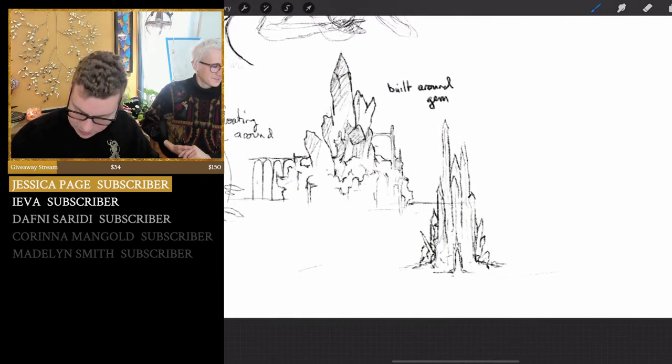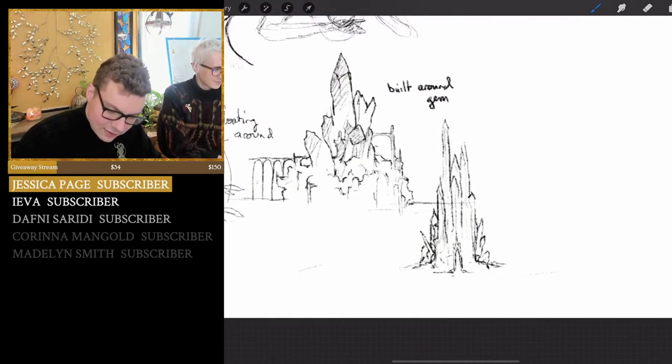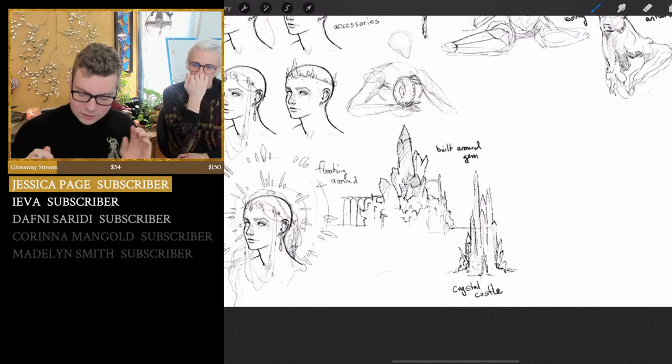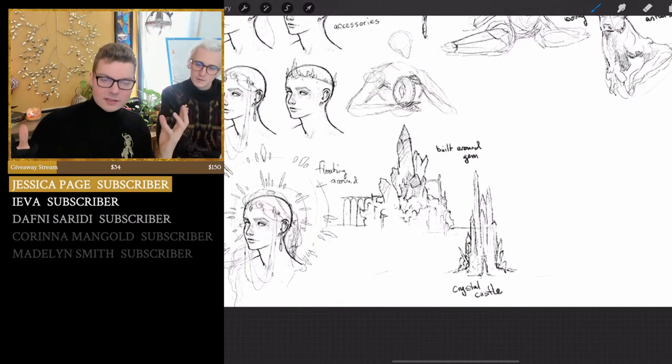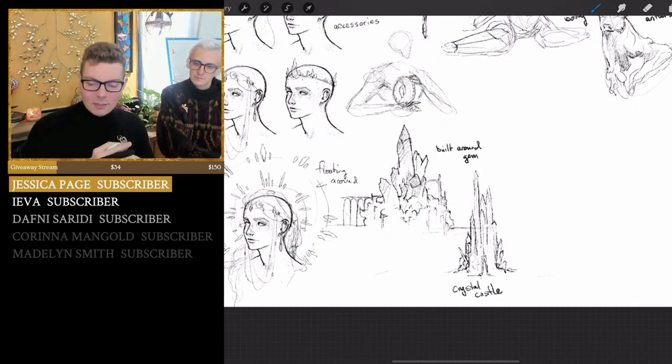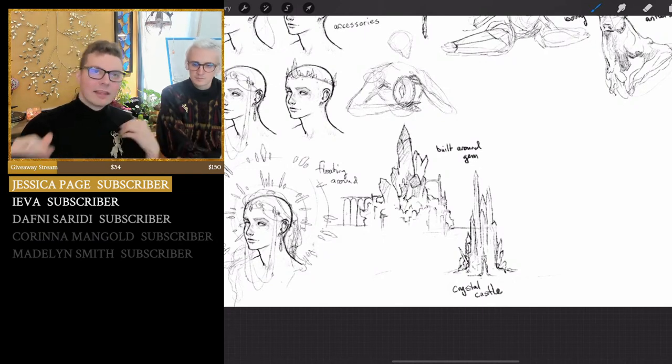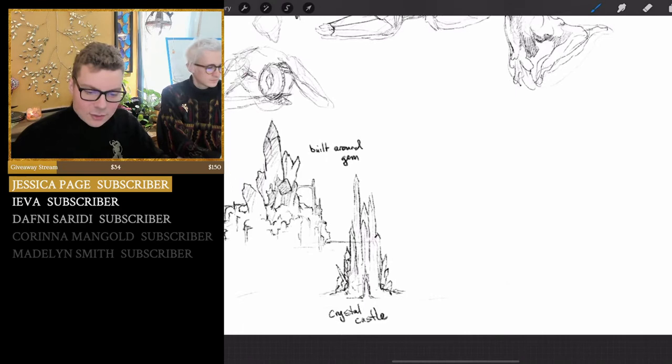So this was an example of an actual crystal castle. And then the last thing I wrote, if it's a crystal forest, you have minor elements of crystals littered throughout, but it's not the main focus. There's not one big one, and you're not walking within a crystal. So I'll show an example of that.